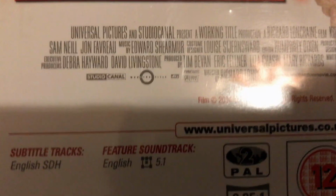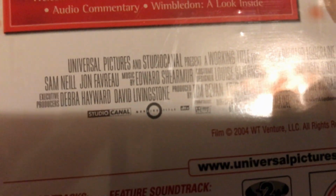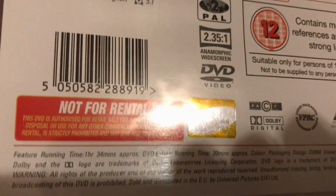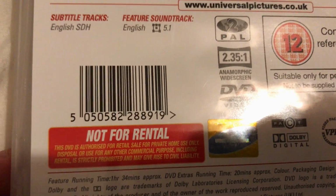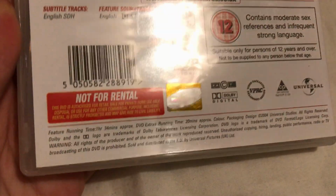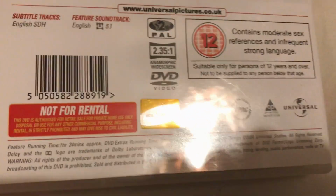This is a Universal release from 2005. As I mentioned, this is also a Working Title film. Co-produced by StudioCanal, because a lot of Working Title films back in the early to mid 2000s were co-produced by StudioCanal and Universal. The DVD's from 2005, the film itself is from 2004. It's got the Universal hologram and the not for rental thing, which Universal started using in 2003, and I really don't know if they're using the not for rental thing on their discs or Blu-rays anymore. I think they stopped a couple of years ago, but I can't remember when it was. Probably 2017 or 2018. I don't really know. But anyway, there's the disc itself.